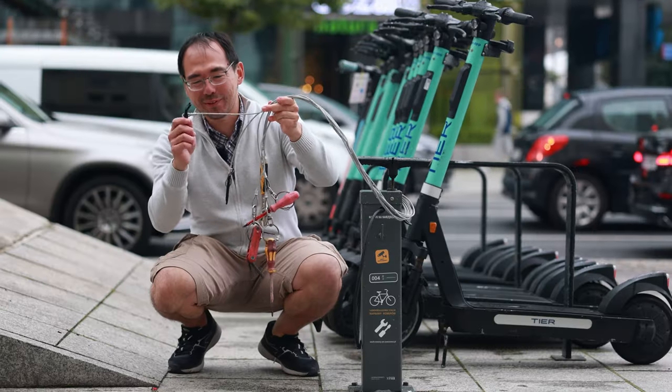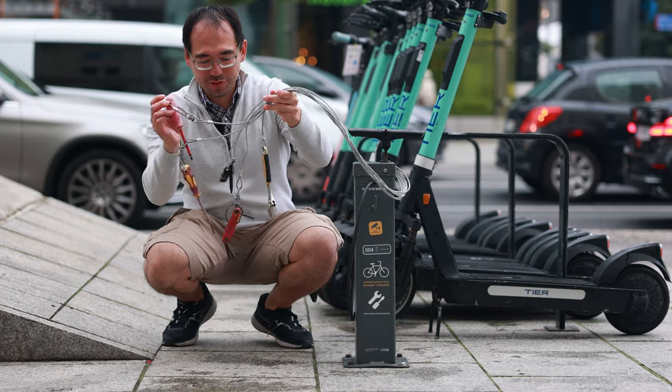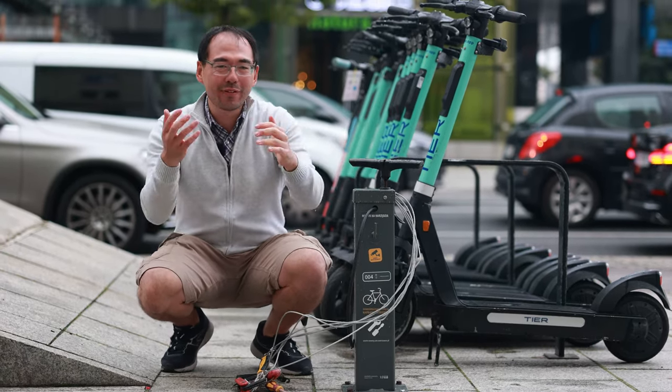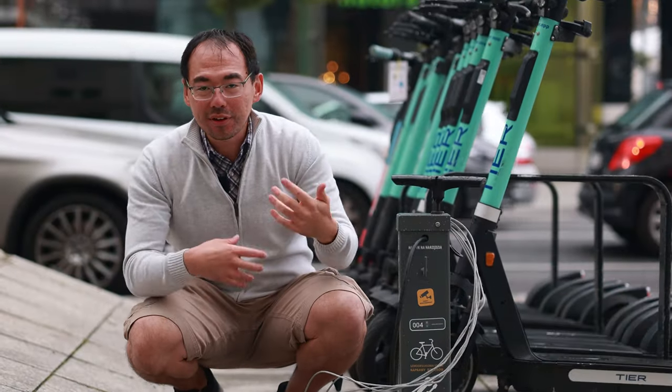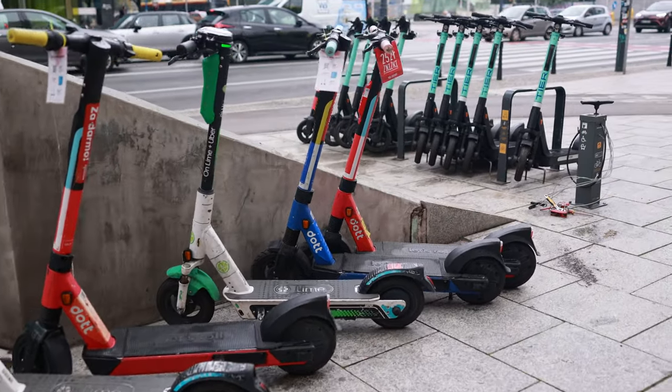Merry Christmas! Look at what we have here. Some tire levers, some multi-tools, a screwdriver, and even a bike pump. This is great for if you have a flat on your bike or if you need to quick stop and fix something. It's also conveniently located next to a lot of scooters if you really need to get somewhere.